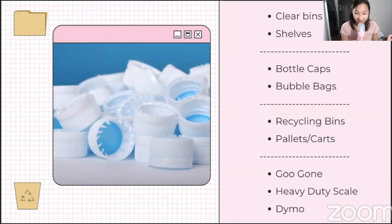The next one is going to be bottle caps. Yes, you heard me right, bottle caps. If you guys are selling drinks, spray bottles, anything liquid, and you know that thing is going to bust open or the spray thing is going to just start spraying everything, then get bottle caps and get some of those gripper sticker tapes and wrap it around just for extra security.